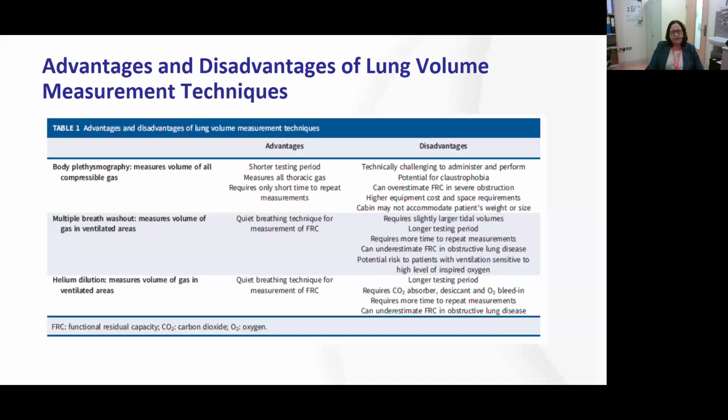The other two alternatives are multiple breath washout, which measures the volume of gas within the ventilated areas in the lung, and helium dilution, that also measures the volume of gas in the ventilated areas. Both of these techniques offer a quiet breathing technique for the measurement of FRC. That's a real positive, so there are no major active components on behalf of the patient. However, there are significant disadvantages to these tests also.